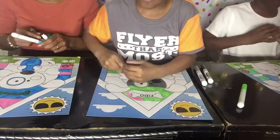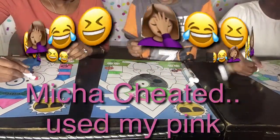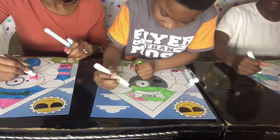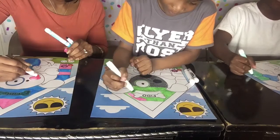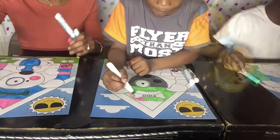This is so hard. Why? Makai, you can only use your color. I already cheated, you guys. You can't win a three marker challenge because you would use a different color. I'm going to use like a little bit. It doesn't matter.